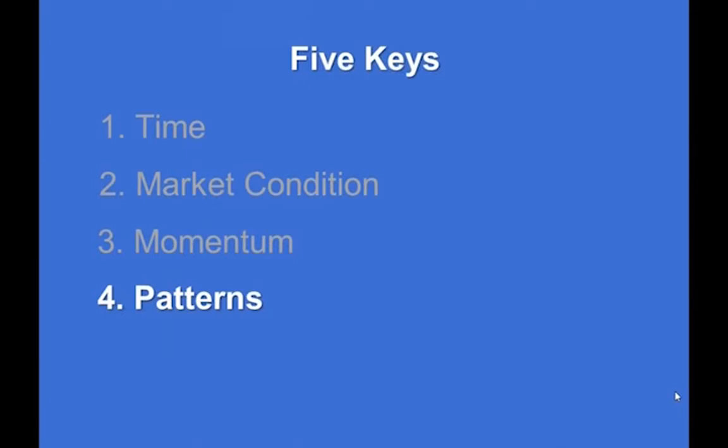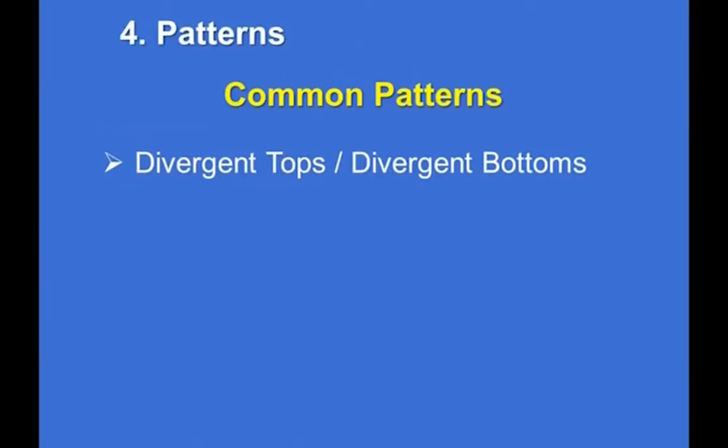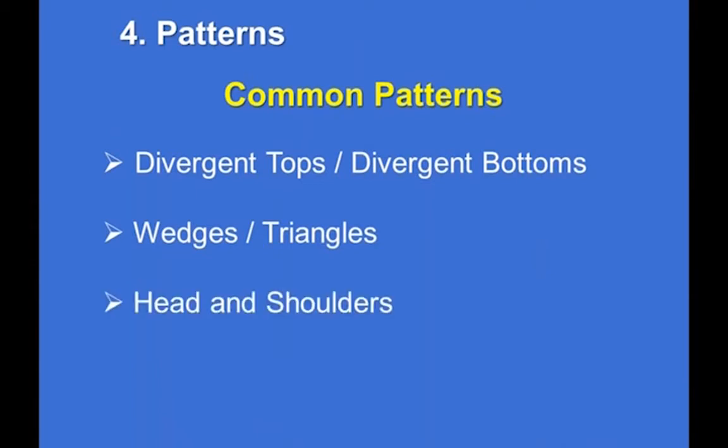So patterns. We know the patterns, but it's great to recognize those during the trading day. You get a pattern that lines up with a wave trade, you're golden, right? Divergent tops, double top. Divergent bottoms, double bottom. Wedges, triangles. We've seen these things before, right? Head and shoulders. If you don't know what they are, you can Google them. They're very standard. These are patterns that have been around for ages.